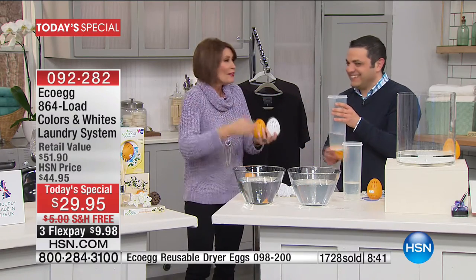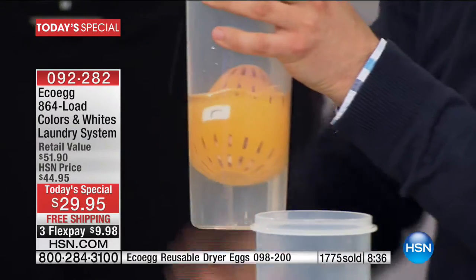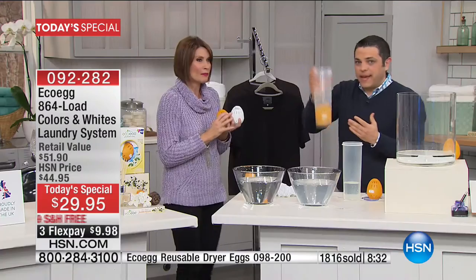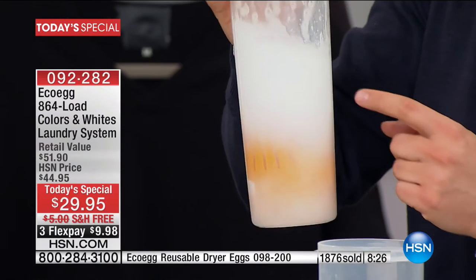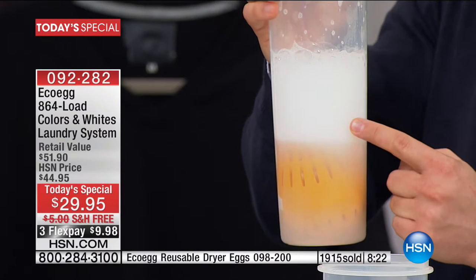This works better. This has no harsh chemicals. These are mineral pellets, and this works. Yes. Because when you see the demonstration, Rob, that's what it's all about. Well, let's go back to the beginning. Remember, this completely replaces washing detergent. So whether you use powder, liquid, tablets, whatever you currently use, you can stop spending your hard-earned money on those, and you can start saving money with EcoEgg.